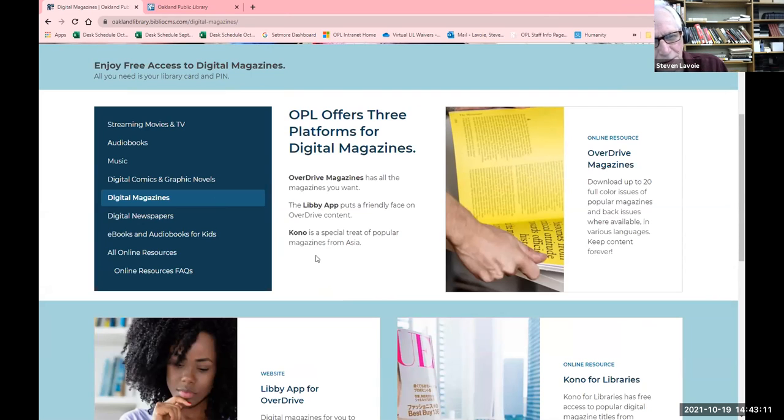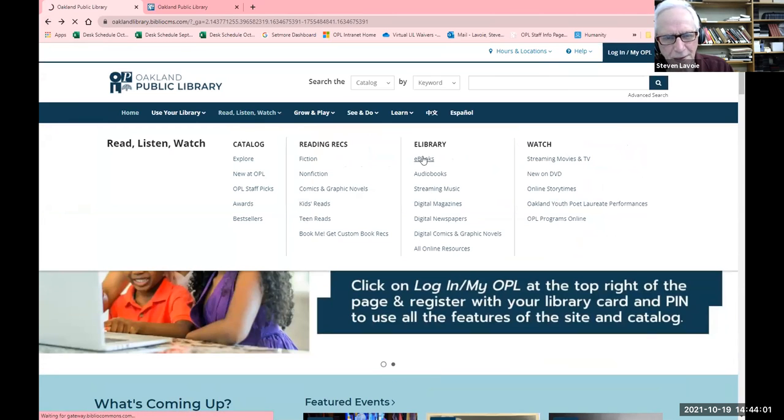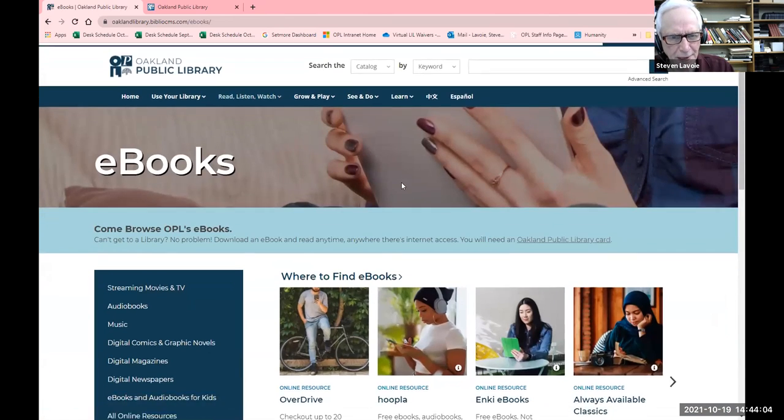And what you would like to do, if you want to access these resources, is to download the Libby app on your smartphone or on your Apple device. It makes it very easy. You can call any branch library and they can help you download the Libby app and get up and running in Overdrive. You can also make appointments to get ebook help if you're uncomfortable. It is fairly easy if you follow the instructions, and I'm going to go back to the ebooks instructions, which has fairly good instructions on how to utilize your ebooks.